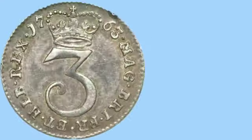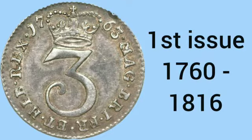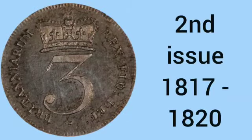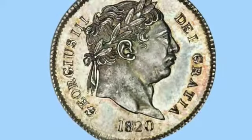Now for some silver. First up is the threepence, and here it is. This is the first issue, minted between 1760 and 1816. It features a crowned 3 with the date at the top. Here's the second issue, the same design, but the date is now on the obverse. This was minted between 1817 and 1920, and here's the obverse featuring the date under the portrait of George III.